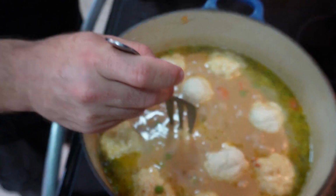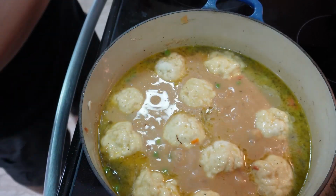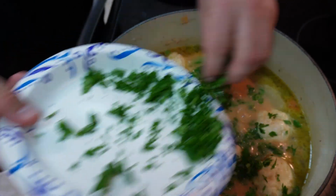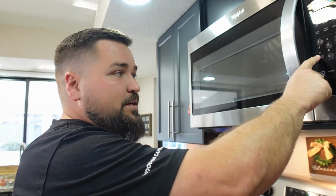And we're also supposed to add the parsley at this point. Maybe I'll submerge them all, just make sure they all get covered in the flavor. There we go. And then we add the parsley, which hopefully is the right kind of parsley. And then we cover it back up for another 15 minutes or until the dumplings are done. We'll be back. Hopefully you're ready to eat this chicken and dumpling.